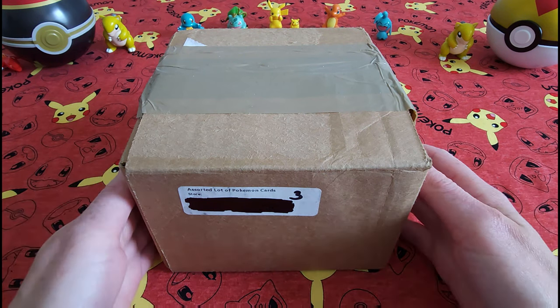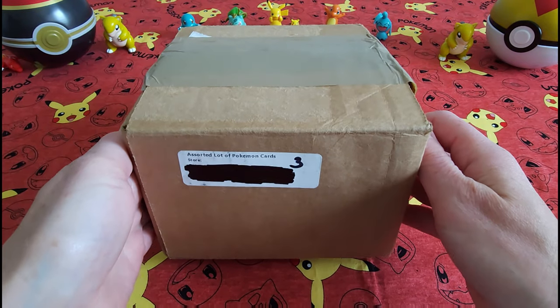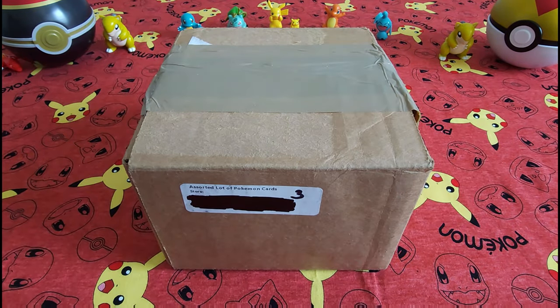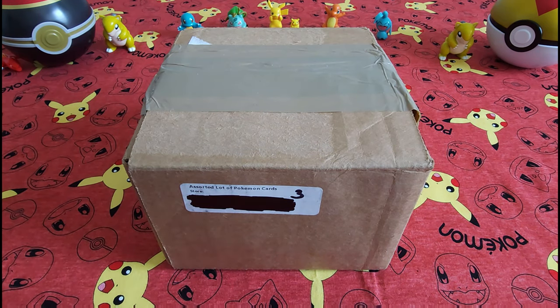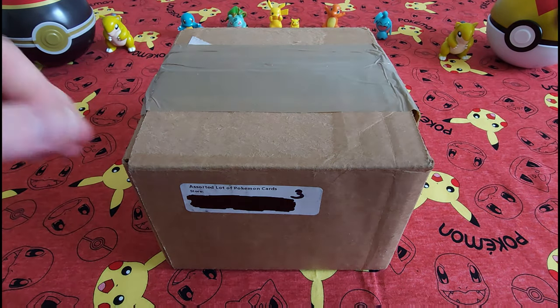Today we've got a surprise box here. I ordered this from Goodwill Auction online. As you can see, it's a sorted lot of Pokemon cards. Obviously, I blacked out my information, so you don't see.